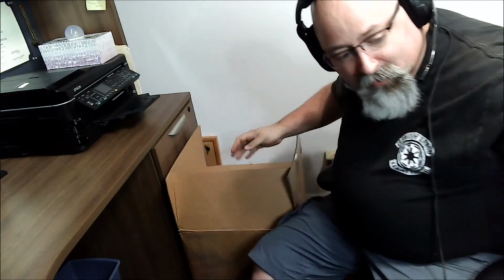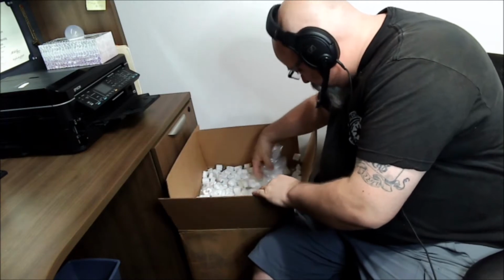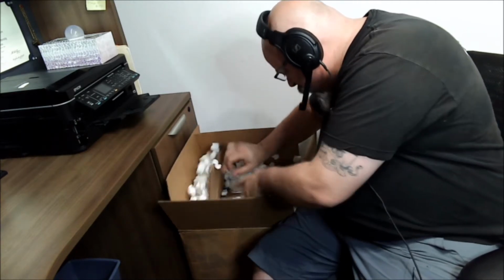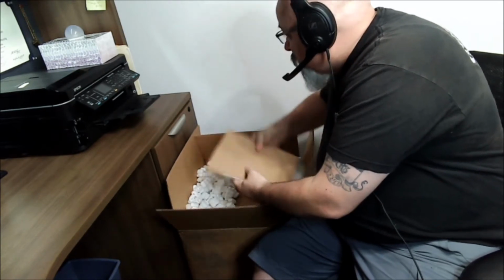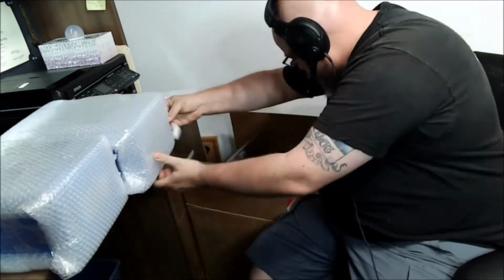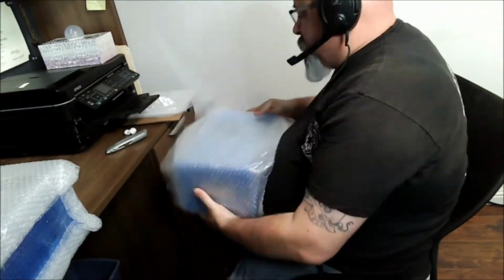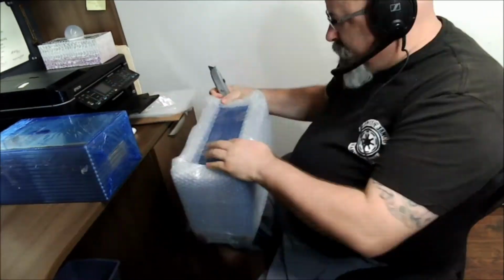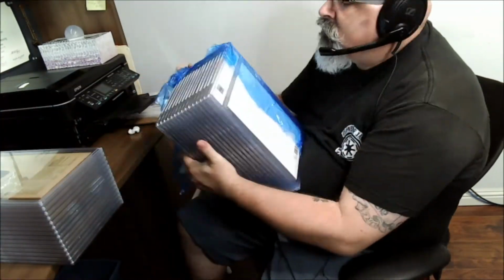Joy, packing peanuts. I hate packing peanuts. All right, we're going to fast forward here as I get into these and get these out so we can take a look. All right, and we're back.